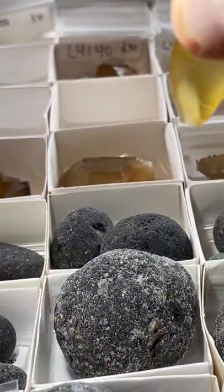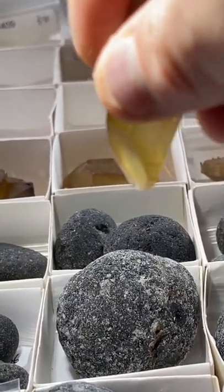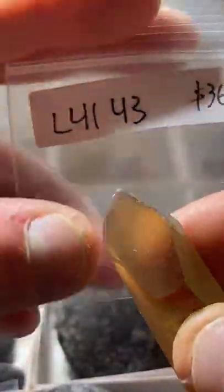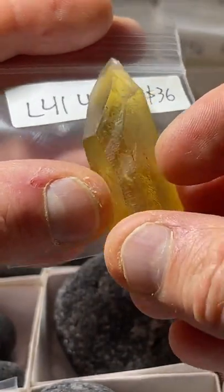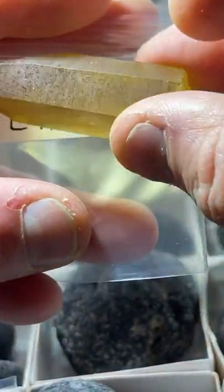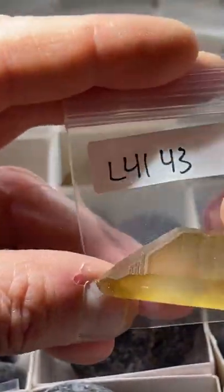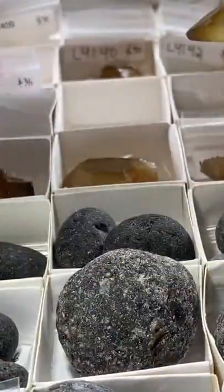Oh my God, did you see the stone moving? Wow, holy shit, man. Anyways, RSD, quit it. That one's $18 for the nice shovel faced one with its clear clarity going on. You can take it to a local lapidary class.